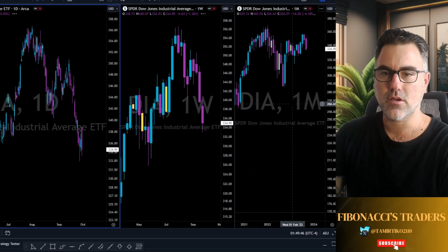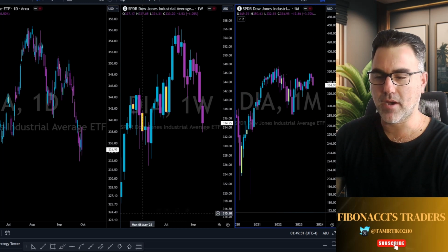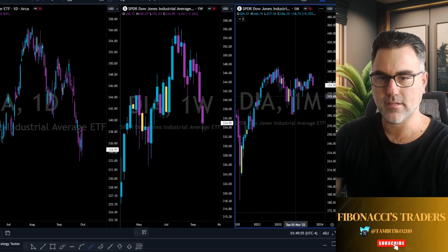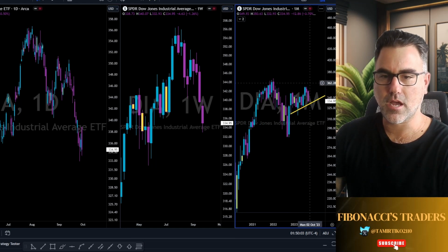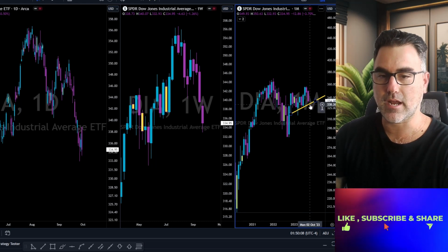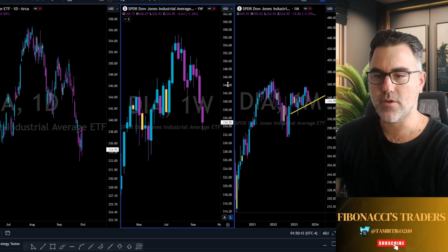Dow Jones, 3.7% to the downside, but it's still holding this trend line on the monthly. Overall, since November 22, Dow Jones, higher lows, higher highs. Let's see if we can get a bounce. Breaking below this trend line on a monthly basis, we are heading towards the 314 and then 300.